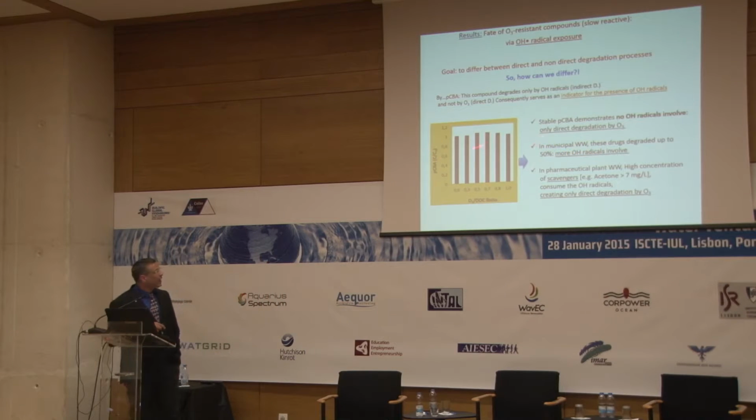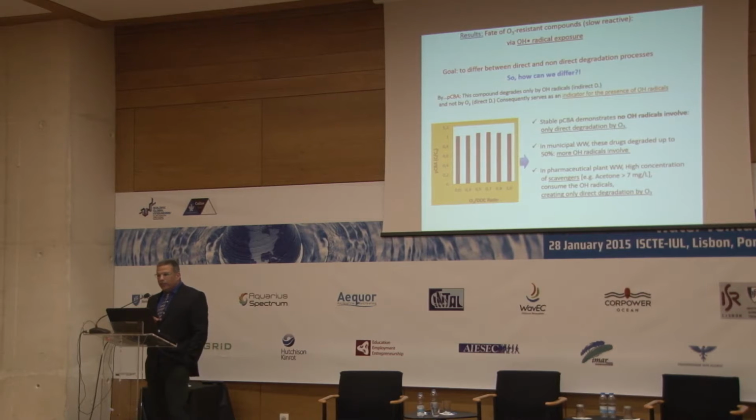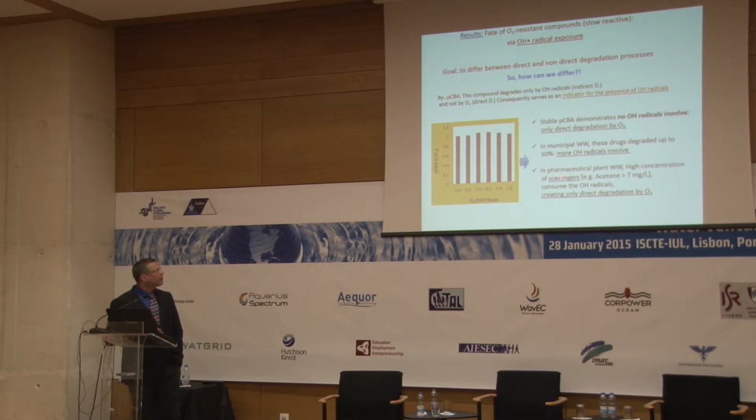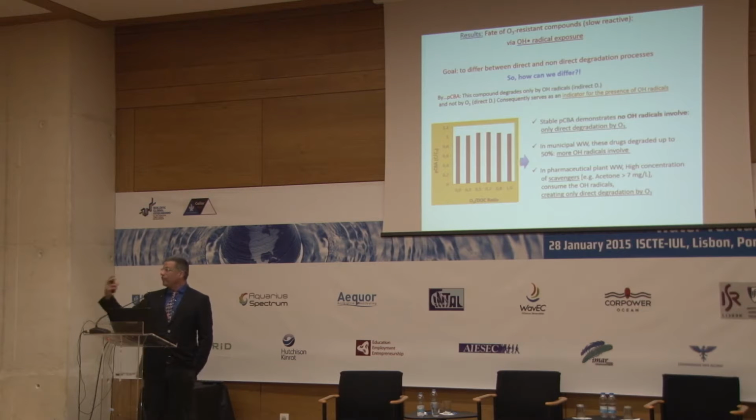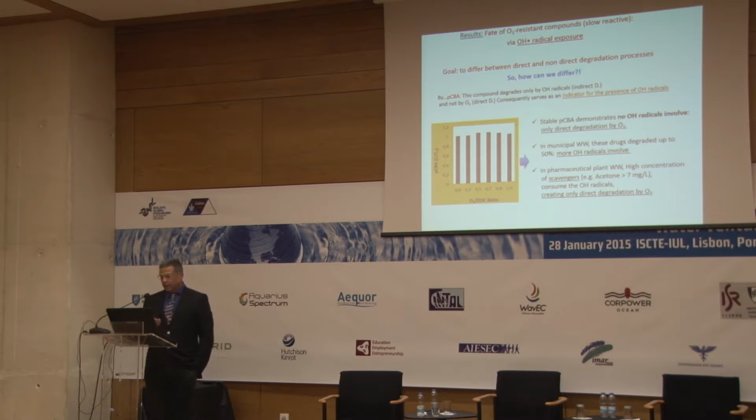And you can see here the results. You can see here no change. Stable PCBA demonstrates no OH radical involved, saying that only direct degradation by ozone occurred. And this is what we got. In municipal wastewater, these drugs degraded up to 50%, with more OH radicals involved. In pharmaceutical plant wastewater, there is a high concentration of scavengers, we have a lot of acetone. This scavenger actually consumed most of the OH radicals, so creating only direct degradation by O3, okay?